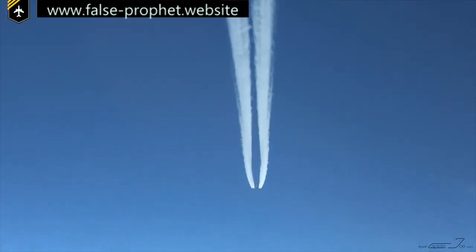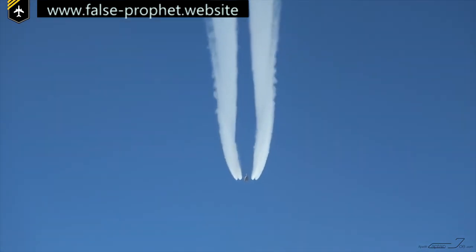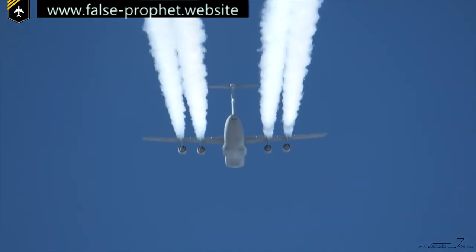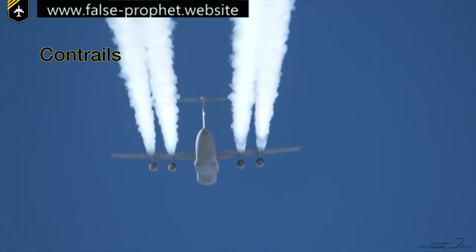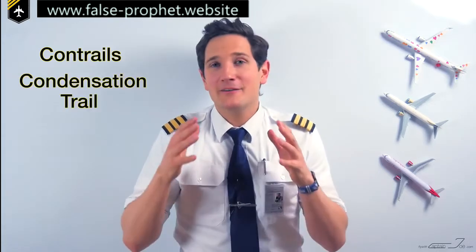This looks more like it. White stuff coming out of those four engines at high altitude. This is it, right? No, unfortunately not. What you see here are these so-called contrails. Contrails are again easy physics and are also made up out of two words, the word condensation and trail. And you have created contrails yourself before, trust me.